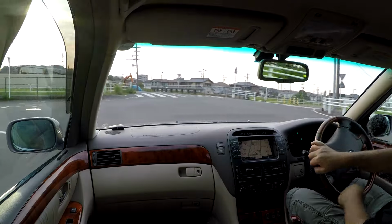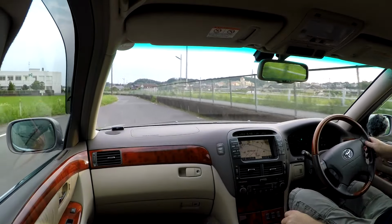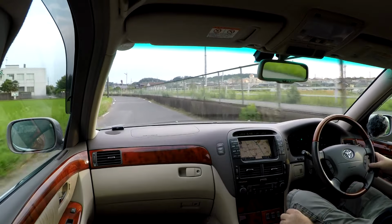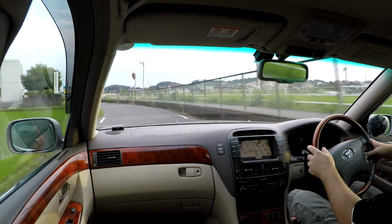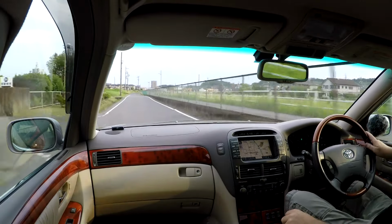Okay, down this road here is really rough, so I use this for testing the suspension. Should be smooth in this, but like I say, if there's any strange suspension noises, I pick it up down this road here.